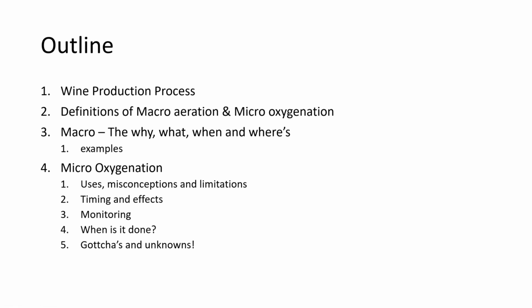The outline of this is we'll go through the actual wine production process and point out the places where what I'll talk about is both macro and micro-oxygenation. I'll try to give you some definitions for those and why I think it's important to distinguish them, and actually give a fairly good view of macro-oxygenation, because I think it takes the place in a much better way than trying to use micro-oxygenation during the fermentation process.